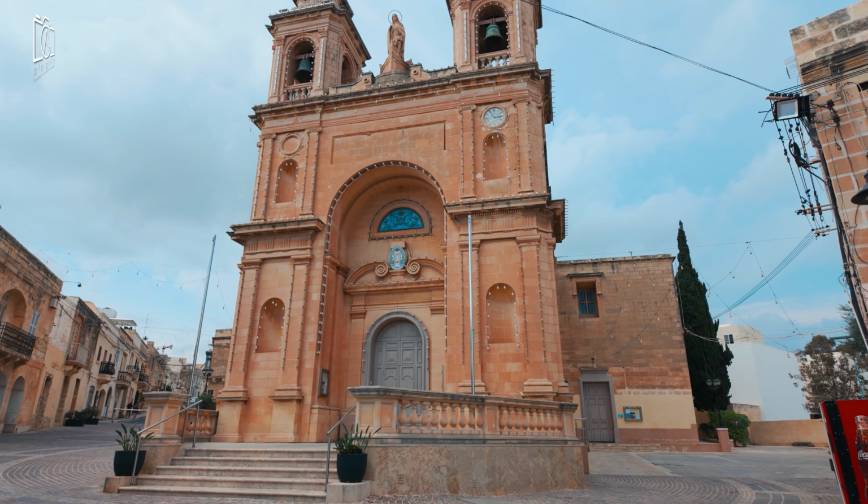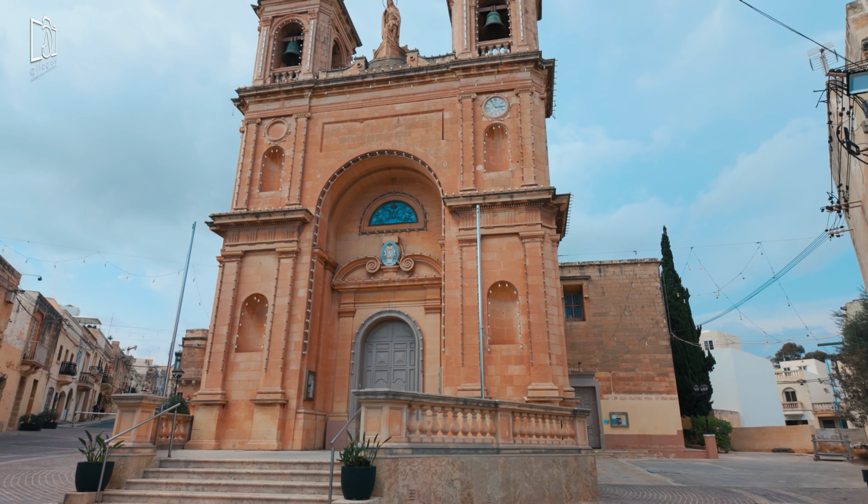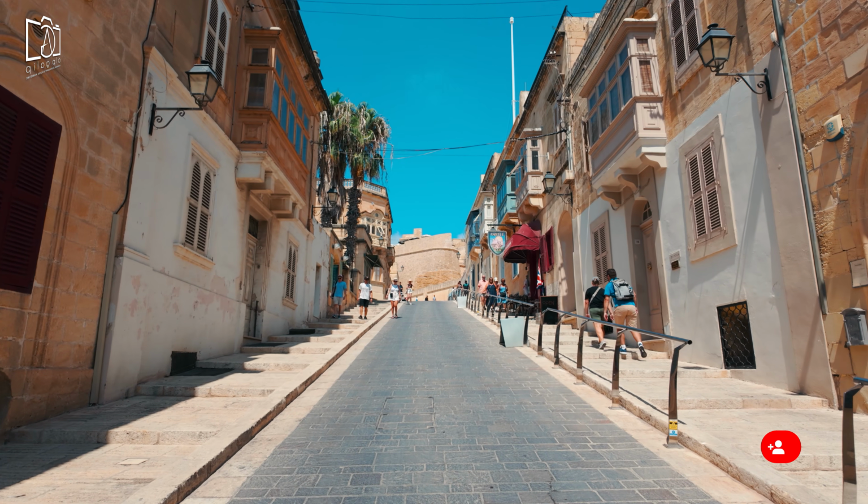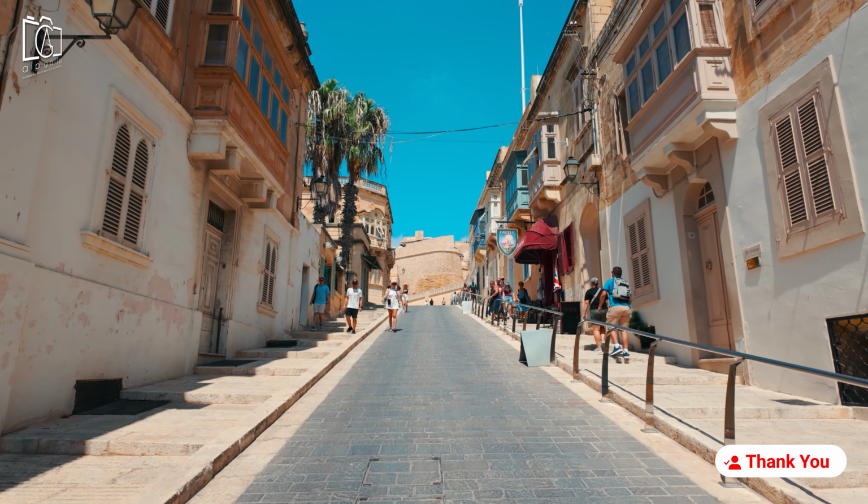From historical wonders to natural beauty, cultural discoveries to adventure sports, my time in Malta was packed with unforgettable experiences that made this Mediterranean gem truly special.